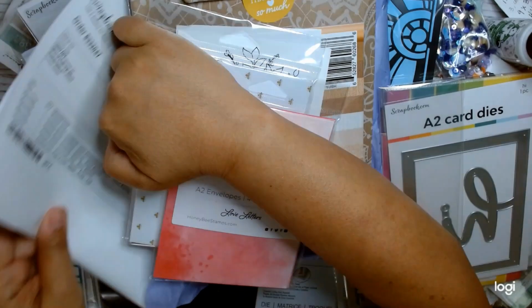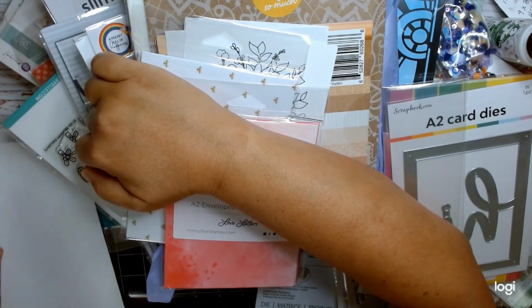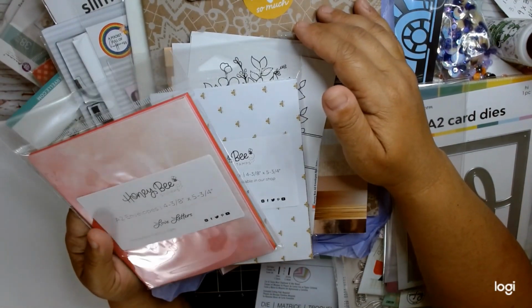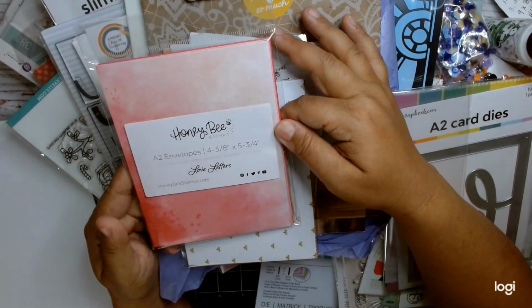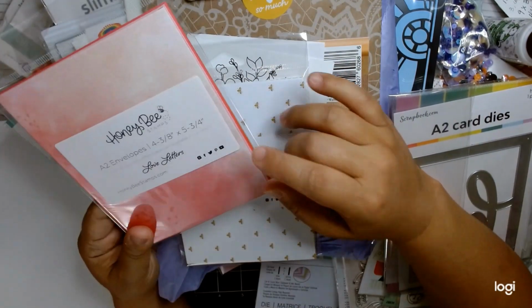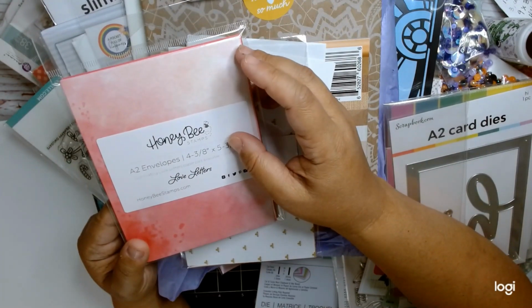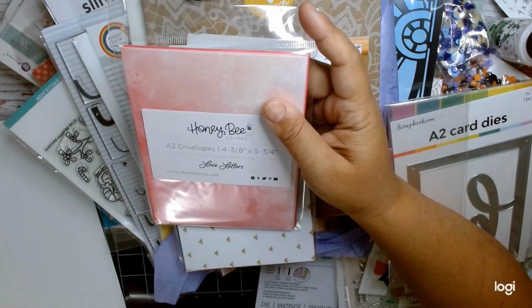I've got all this stuff. Okay, from Honeybee. Honeybee had a sale. I bought a bunch of these envelopes, which I thought would be fun. Just different colored A2 size envelopes, because I do plan on giving a bunch of cards out this year for Christmas. I got this big box and I'm going to put all kinds of cards in it.